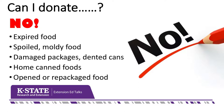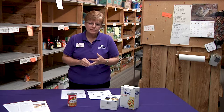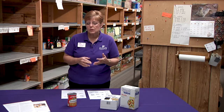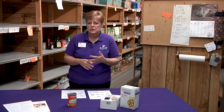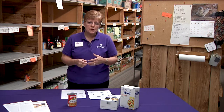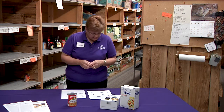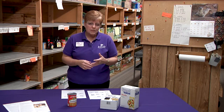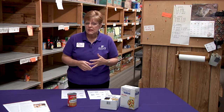Do not donate food that is spoiled, moldy, that looks like it's beginning to decay. Now that may be more with some of our perishable food items, things like fresh fruits and vegetables, refrigerated items, meat products. So make sure that those things are still safe and wholesome. Don't donate damaged packages or dented cans.